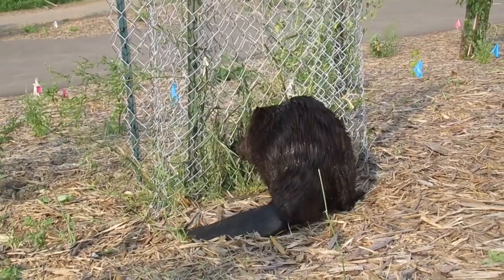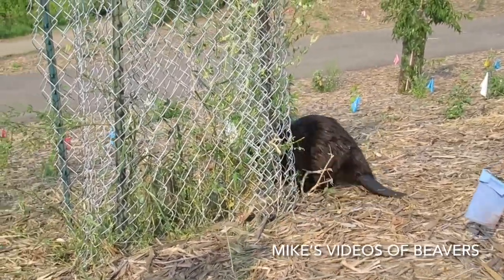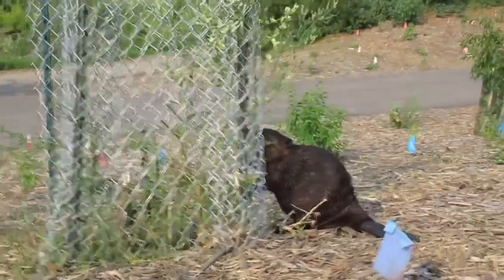Today we're following Spud, a 1.5-year-old beaver, as she searches for something to eat just about 25 meters up the hill from her beaver pond.